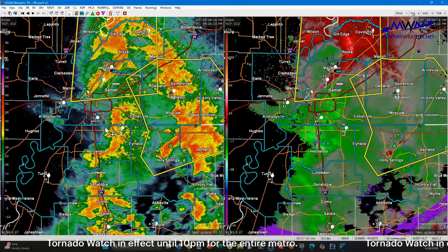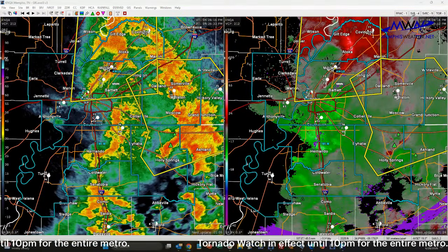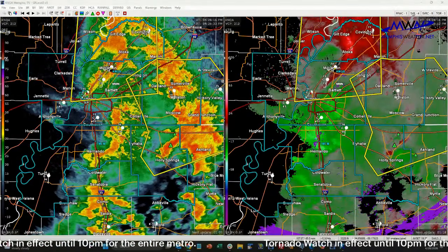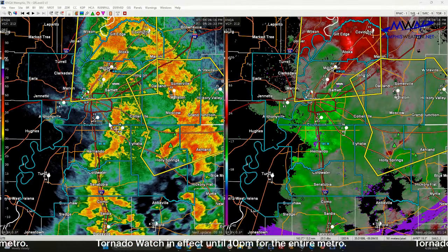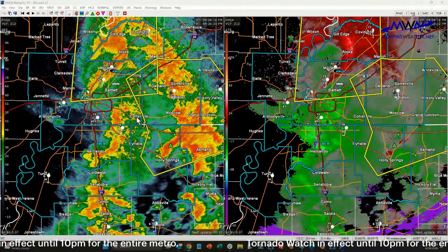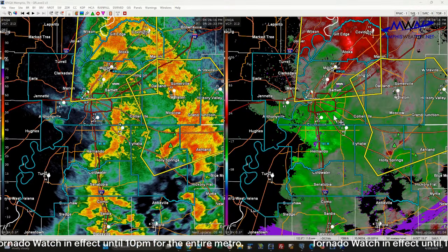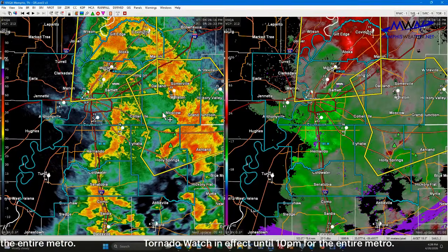Coming off of the airport area, we might be able to get a reading off of Memphis International Airport. Let's see if I can find the latest. It is gust 25, but that was about 10 minutes ago. So they're probably still getting a little wind out of that. But that will probably be a little bit stronger as it moves across the Hickory Hill area, going east through Germantown and heading towards Collierville with another round of some stronger wind gusts.